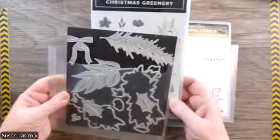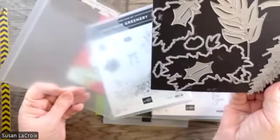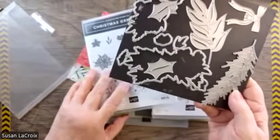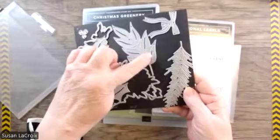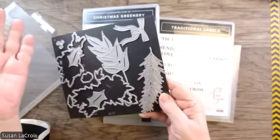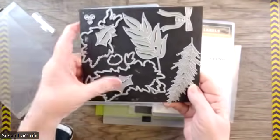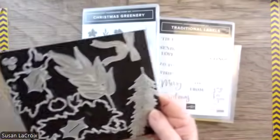Coordinating with it is the Christmas Greenery set of dies, which is a set of 12. So in addition to die cutting out the bouquet and the spray and some of these other pieces, you've got this great big leaf and this great big pine tree leaf, I guess, and a ribbon and some berries, leaves, all kinds of stuff that you can use on this one.